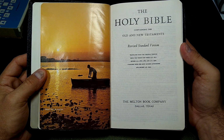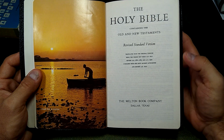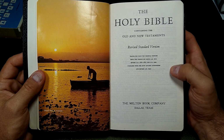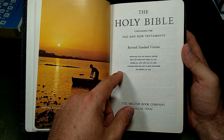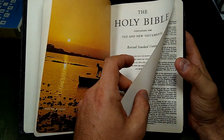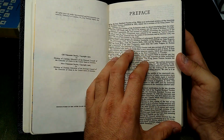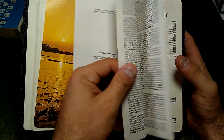Got a photo of the Dead Sea at sunrise and the Melton Book Company of Dallas, Texas. If anyone knows anything about them, please share. And this is the first revision of the RSV. This does not have the second revision of the New Testament that was done in, I forget, 60s or 70s. Anyways, I don't think there's a lot of huge differences between the first and second revisions.